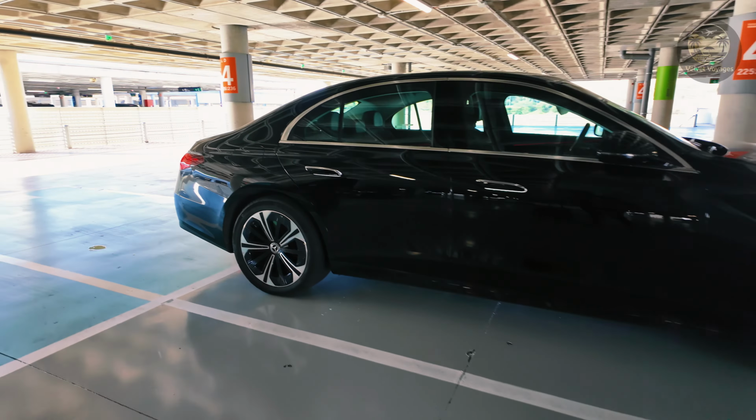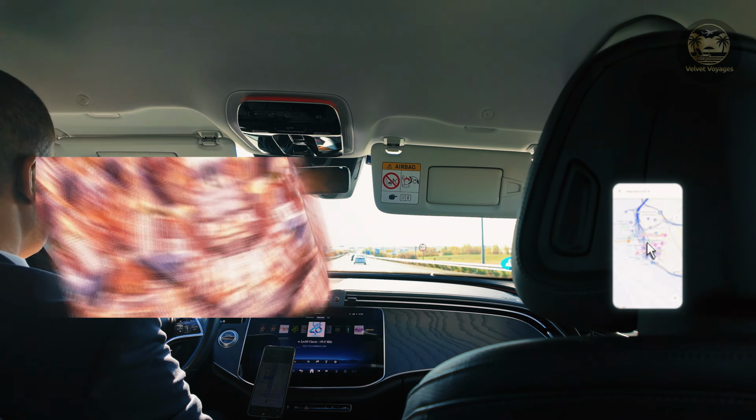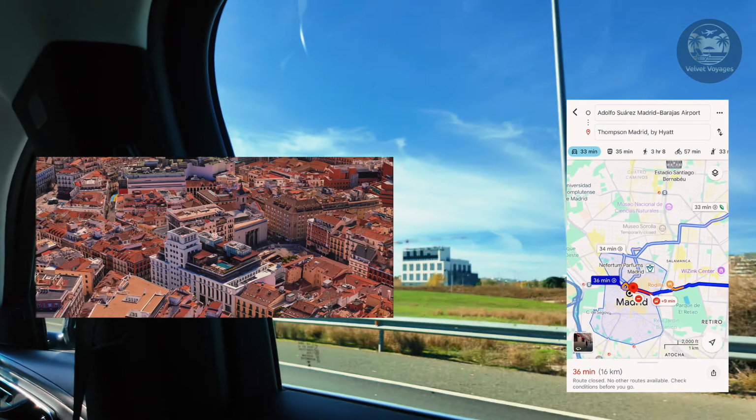I did organise a transfer with the hotel to pick me up from the airport. The journey from the airport took about 30 to 35 minutes. There was a lot of traffic in the city centre, which didn't help.